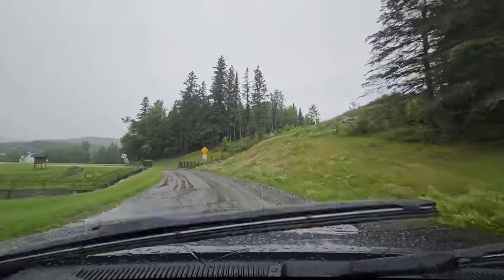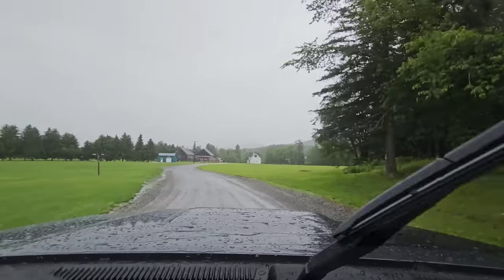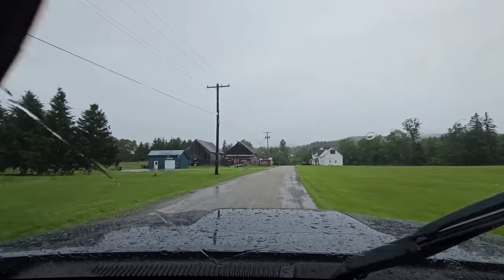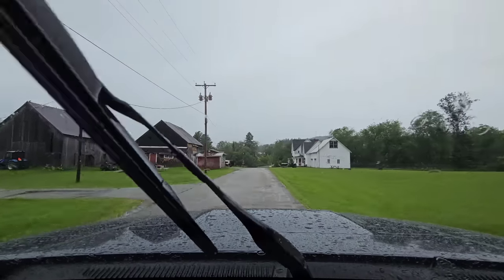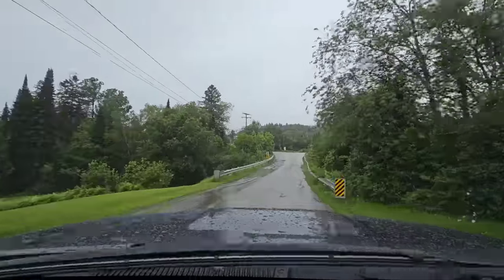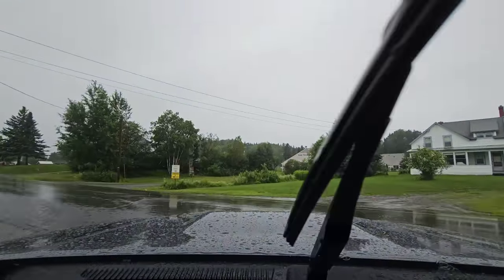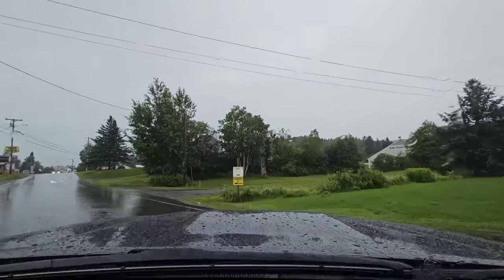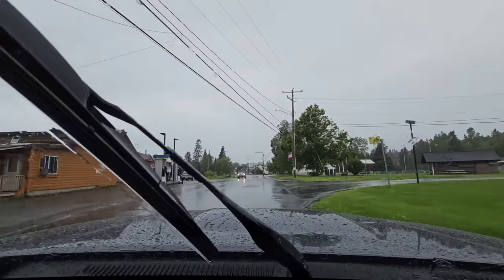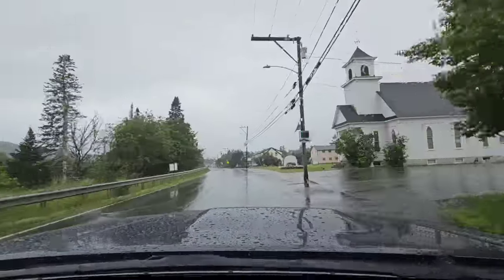All right, heading back out. That spillway barely runs. There's big trees growing in it down below the bridge. Gas prices here, $5.69. I knew it was going to be more expensive in that little store.